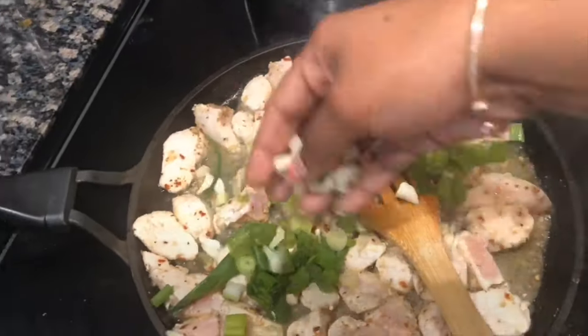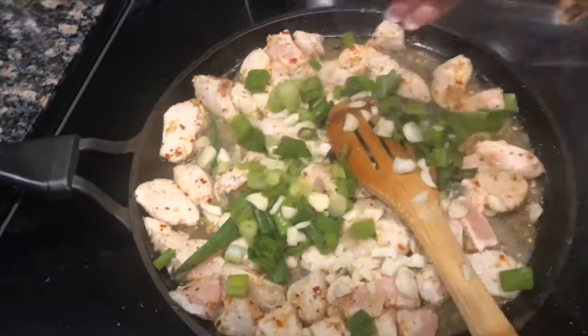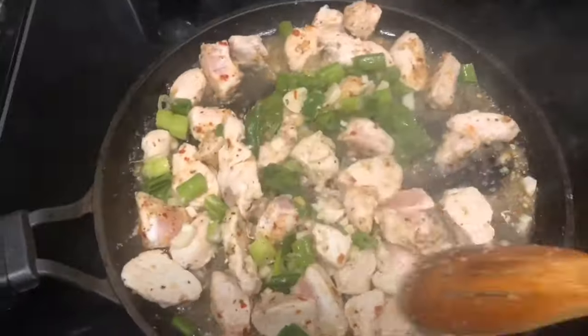Now I'm just gonna add in my shallots and my garlic for extra beautiful flavor.